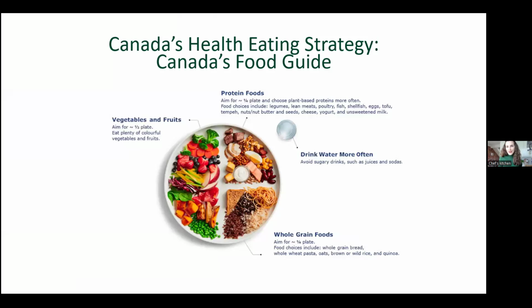I'm sure a lot of you have seen this before, but this is Canada's food guide. Canada's new food guide, introduced in 2019 as part of Canada's eating strategy, is based on the best evidence to date on what healthy dietary patterns look like, patterns that help prevent chronic disease and help with chronic disease management as well. This is one of our first food guides that was not influenced by industries and lobbyists like previous guides were. You can see the composition here: half the plate fruits and veg, a quarter of the plate whole grains, and a quarter of the plate protein, most of which should come from plants. Again, this is according to Canada's food guide.